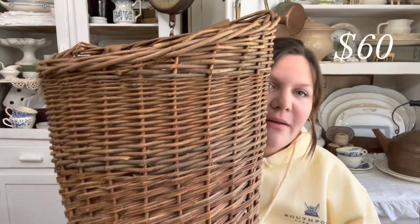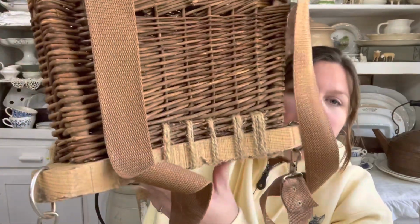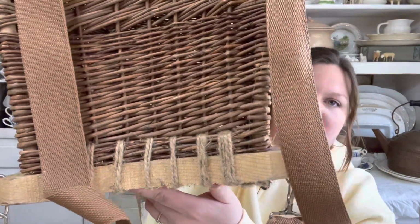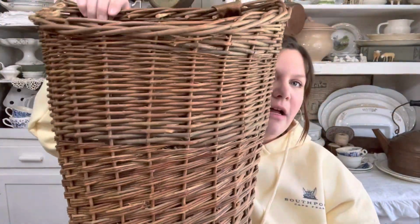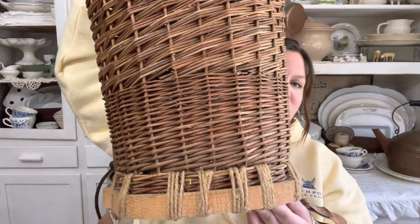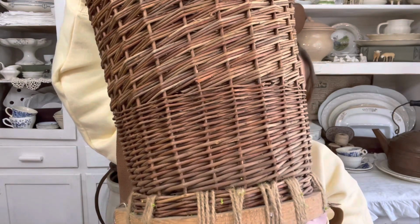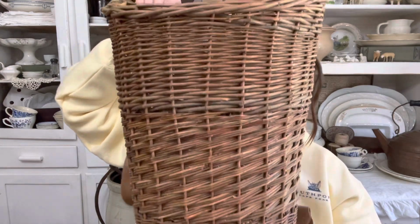You can never have enough baskets, I feel. So I found this basket, and this was a basket I found in the gardening store. It actually had flowers in it, so that's what that little green stuff is, just some leftover flower parts. But I love it. It's like a little vintage gathering basket that you can put on your back, and I'm probably going to hang it on my door and put some flowers inside. So this item I paid the most for, and I paid $60 for this basket, which I know is a lot, but I just fell in love with it.